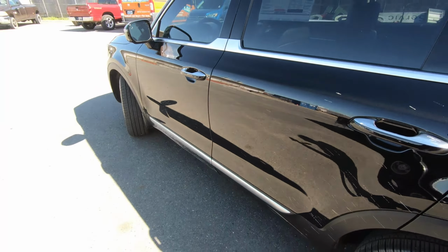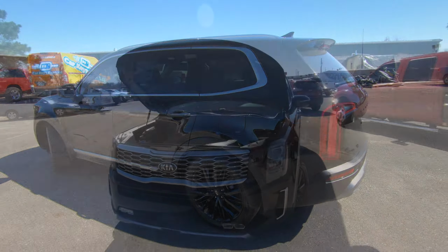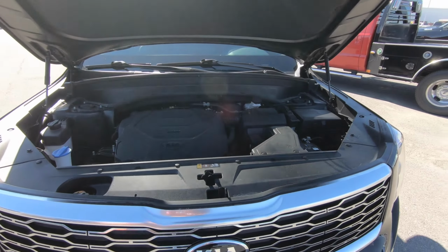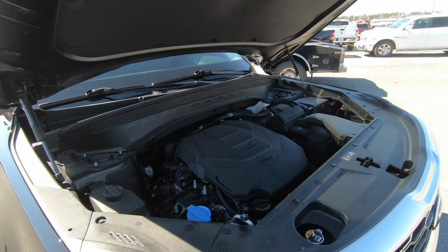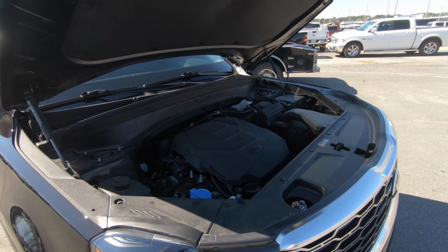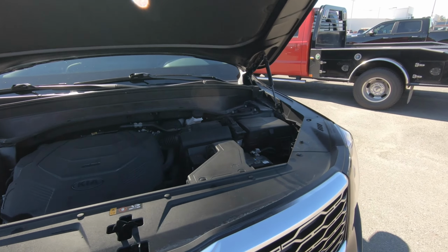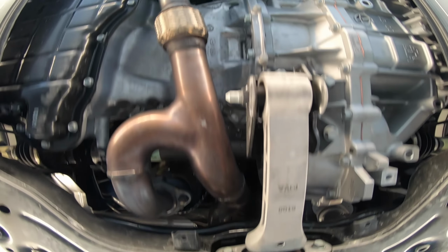Let's talk a little bit about what's under the hood and if that's an advantage or a disadvantage. So under the hood, the advantage is that this 3.8-liter V6 makes 291 horsepower. The torque numbers come in at 262, and it's mated to an 8-speed automatic transmission. MPGs come in at 20 miles per gallon city, 26 on the highway, and 23 combined. Kia says you should use 4.3 gallons of gas per every 100 miles you drive.